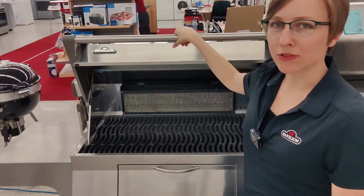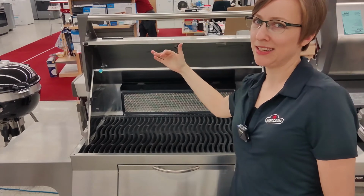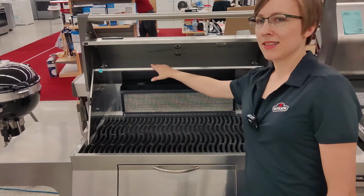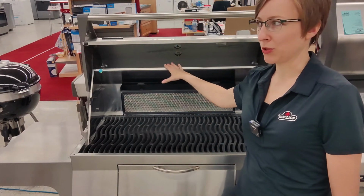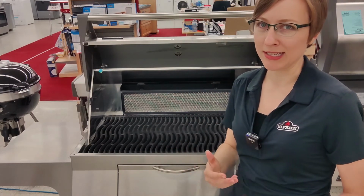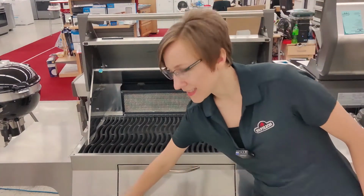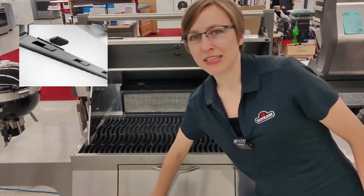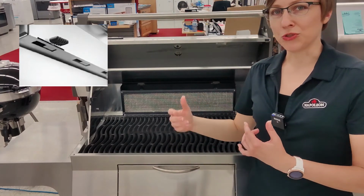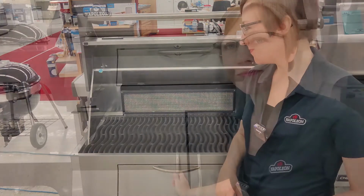Roll top lid for nice lightweight handling of the lid, as well as helps to keep the heat in a little bit. This right here is a shield so that the wind doesn't come in the back of the grill and give you airflow that you don't want and that you can't control. And speaking of airflow, down here we've got an adjustable vent system that allows you to control the airflow just as you would on any charcoal grill.